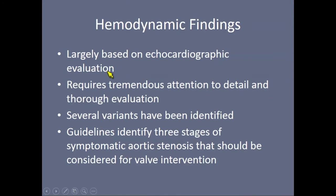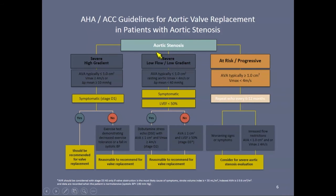The hemodynamic evaluation to determine they do have severe aortic stenosis is, just as Vui said, based on echocardiographic criteria. The devil's in the details in these evaluations, and he just went through all that, but that stuff is unbelievably important in how we take care of these patients. So you have to have a really competent and very thorough echocardiographic laboratory to properly assess these patients. It's a critical part of the evaluation.